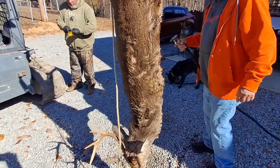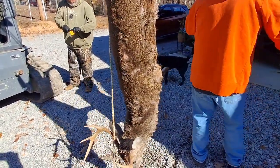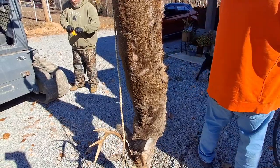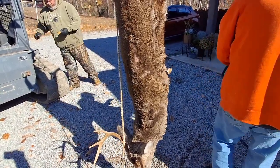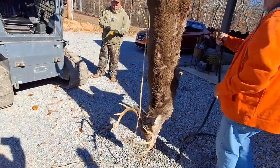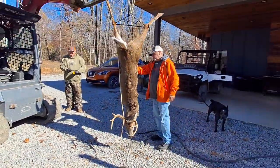You rinsing it out? You're gonna see Jamie do this later too. Wetting the hair on the deer makes it so it clumps together and it doesn't get all over the place and blow in the wind. So keeping it wet helps.